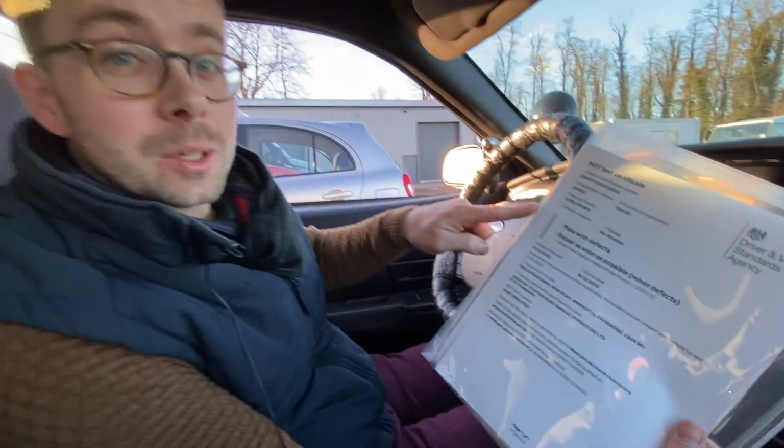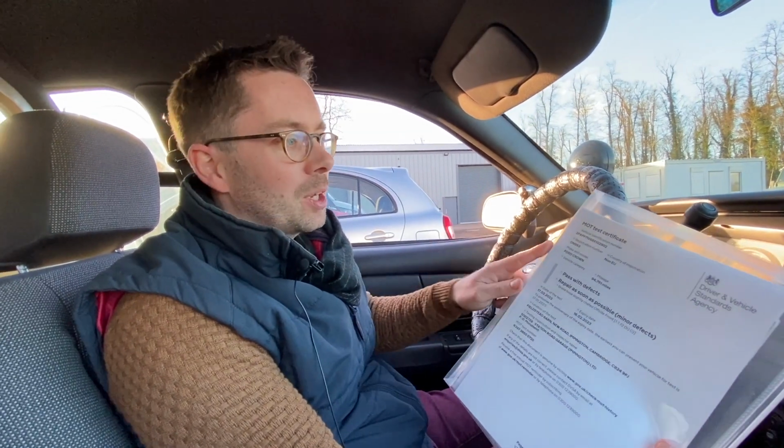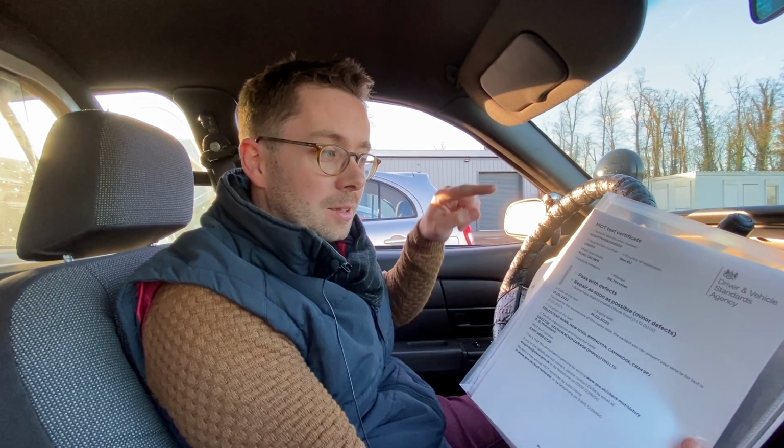What this does mean, though, is that we can register it. So we're going to go home and fill out our DVLA form and send them that and this and the American title and some money, and then hopefully in a few weeks' time we will get a UK registration document back for the car. Yay!